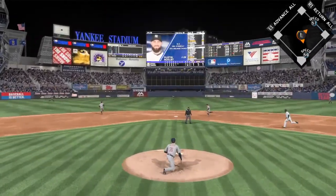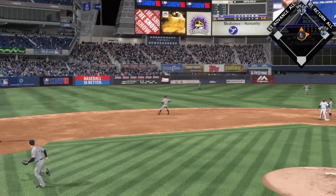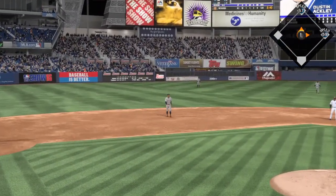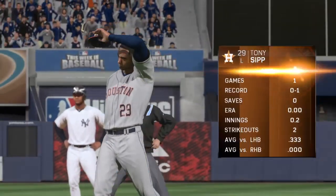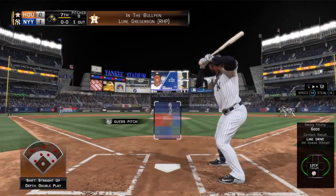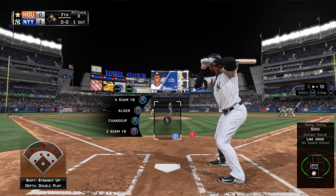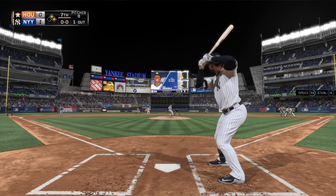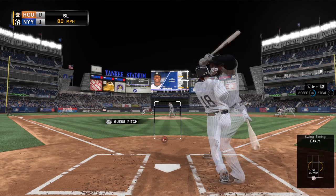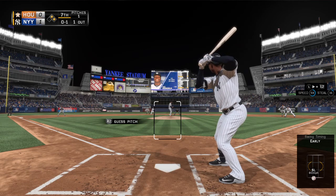Swinging, a shot back up the middle. A screaming base hit here, his first of the night. So a call to the bullpen now, and they'll make a move for the left-hander here. Didi Gregorius will be his first assignment as he'll face him with runners at first and second and one gone. Oh, had him chopping at that one. It's 0-1.